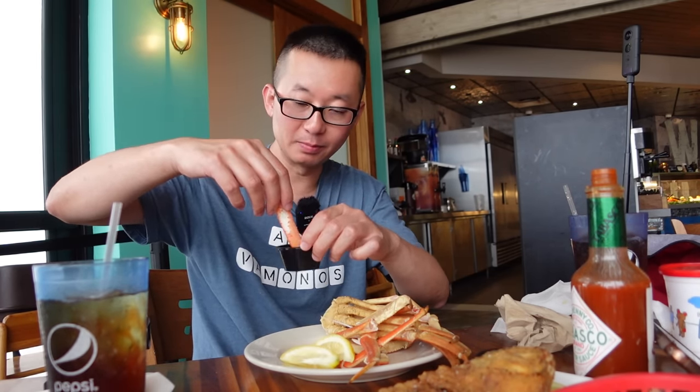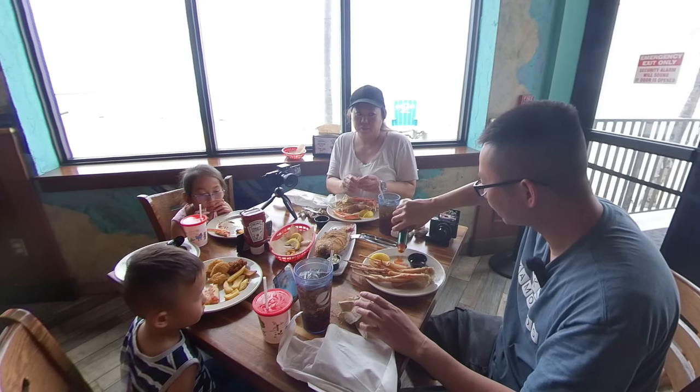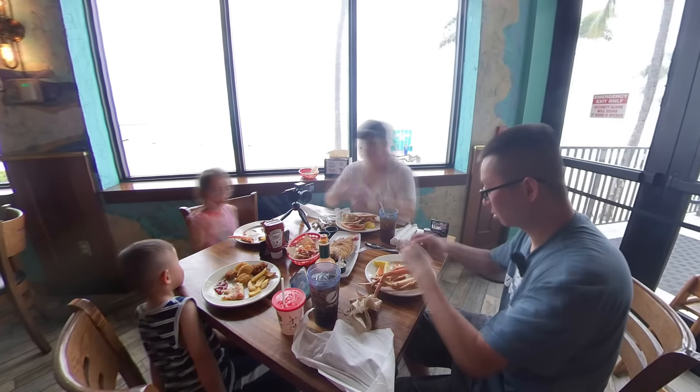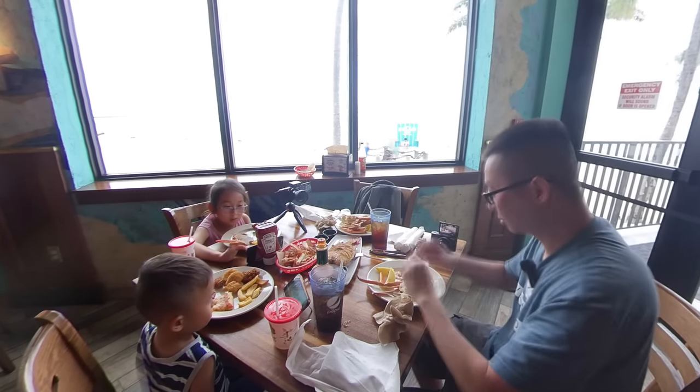I never get why people dip it in butter though. I like mine with Tabasco. A little bit spicy, a little bit sour. Much better. I guess when they do it this way, you don't waste the crab and then you actually finish it. So that was semi-satisfying. Let's try out this fish real quick.